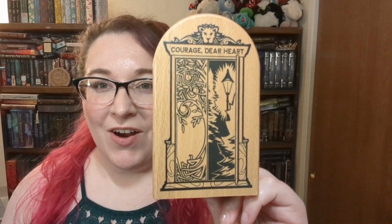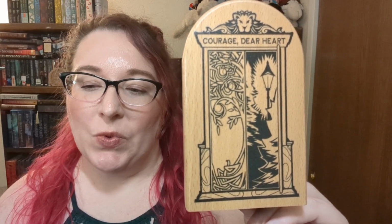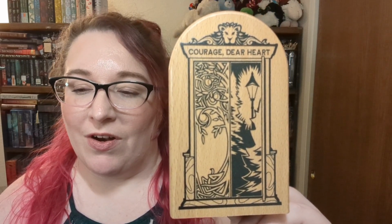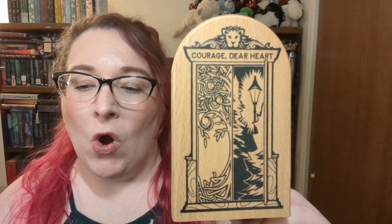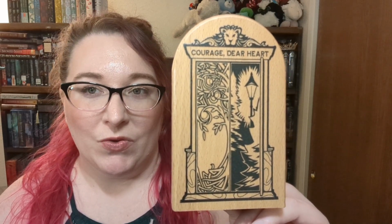And here is our Narnia doorway. Courage, dear heart. Enter a new fantastical world with our new story doorway. Designed with love by Ice Wraith, this item is inspired by the Chronicles of Narnia. Travel far and wide and display them on your shelves in front of your book spines or stacks, or as a bookend to hold the many other stories you love to wander through.